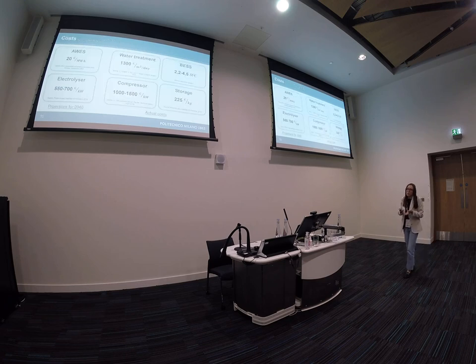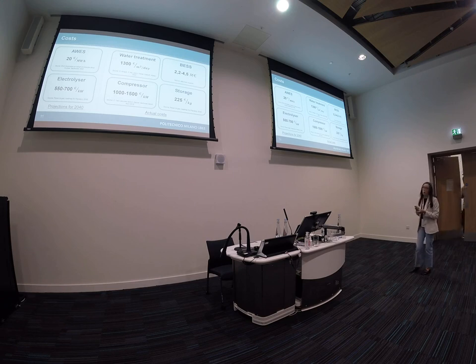And finally, the costs, just because we know that it's important to evaluate also the economical aspect in the development of the hydrogen market. So for the airborne wind energy systems, we took the levelized cost of the energy, which is 20 euros per megawatt hour. And this is a projection for 2040. It's a projection for 2040 also the cost of the electrolyzer, which is a range from 550 to 700 euros per kilowatt. And then we have water treatment system, battery energy storage system, compressor and storage, which are actual costs taken from literature or from data from suppliers. And so these are the costs that we get.